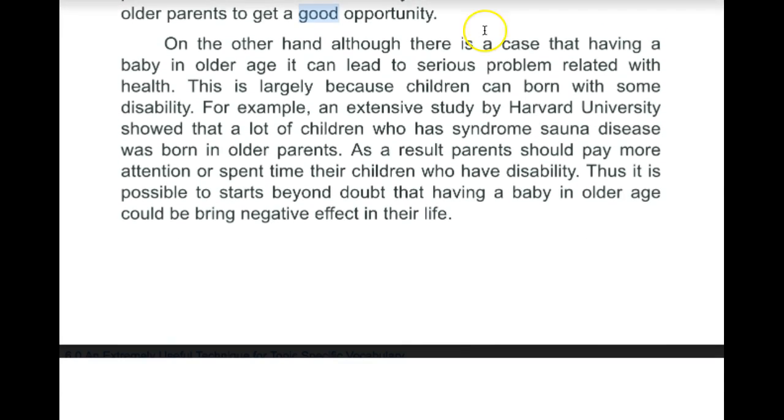On the other hand, although there is a case that having a baby at an older age, prepositions are also insanely important, okay? Imagine we get an essay question about age, and all the way through we've used in instead of at. It's going to severely harm your scores. So let's see, there's a case that having a baby at an older age can lead to serious problems related with health. So let's just say serious health problems, full stop.